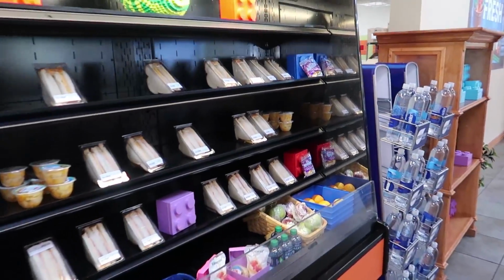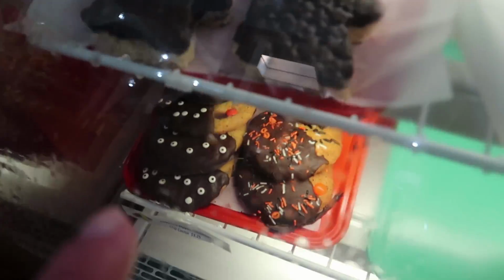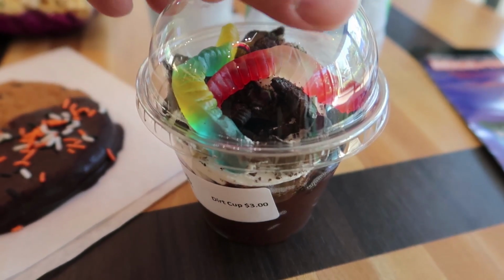Let's see. Spooky trail mix. Where are you? Kind of hard to see. There are creepy Rice Krispie treats, and they've got creepy cookies down here. And there it is, the spooky trail mix. Finally found it. Here's all my spooky treats.